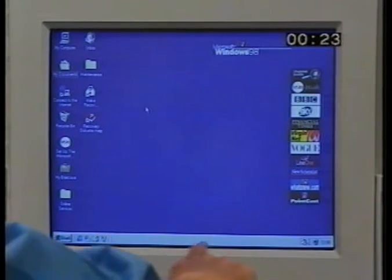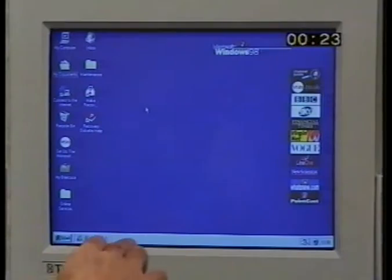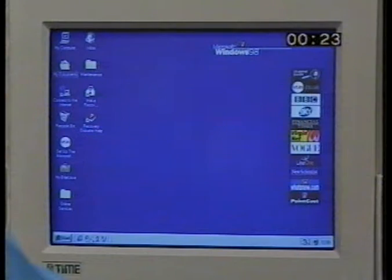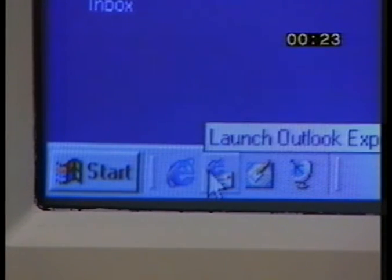Well, that's the desktop. There's also this bar along the bottom. It's called the taskbar. Now you can see here on the right there's a clock. As we move across, there are these 4 buttons. Now these are called quick launch buttons. You click these once to launch certain programs. This one, for example, launches a program called Outlook Express, which you use to send email.